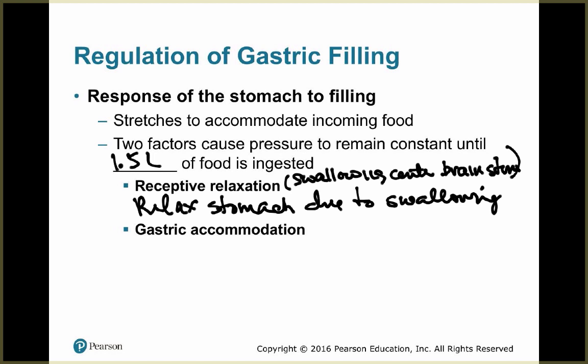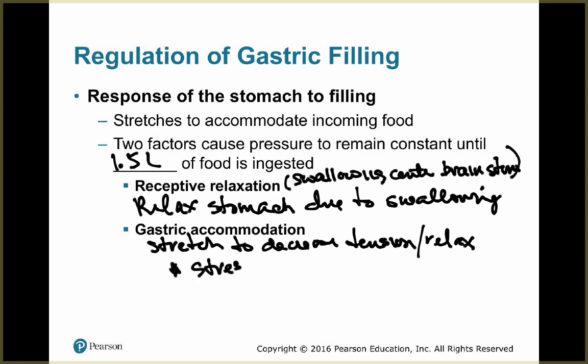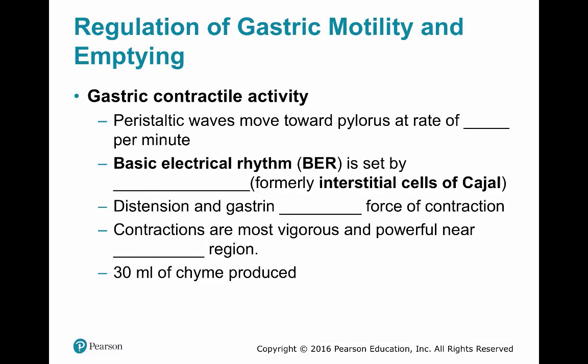So gastric accommodation is this idea that the stomach stretches to decrease tension and then it relaxes. It's kind of the idea that if you're stretching for the splits, you stretch for a while and then you relax, and then you can stretch longer the next time, right? So this is what's known as a stress relaxation response. And this is what allows the hollow organs to stretch without increasing tension or contractions. So that's how you're able to get more food in while you feel full.